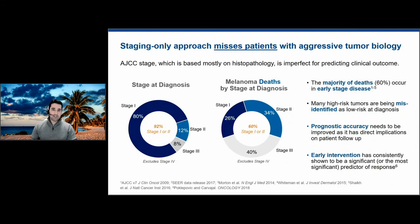So AJCC staging is good, and it's come a long way since its inception in the 80s, and it's helpful to us clinicians, but there is room for improvement, and we need to continue to strive to improve what we already know. These charts here illustrate that the vast majority of patients diagnosed with invasive melanoma are stage 1, accounting for 80%, with 92% being diagnosed as having node-negative stage 1 and 2 disease.